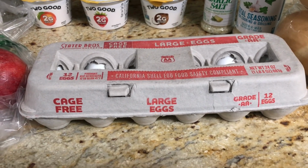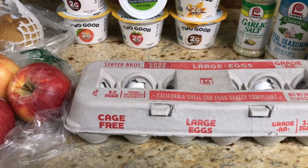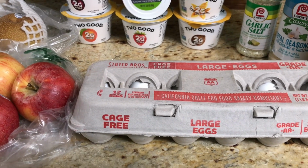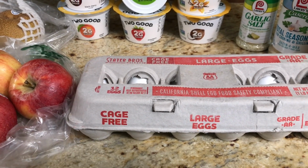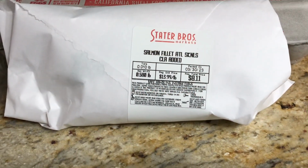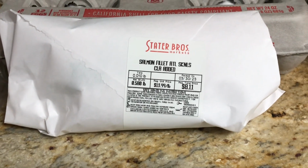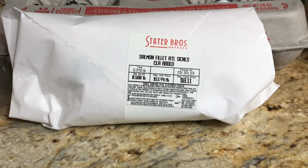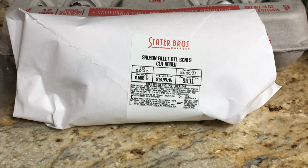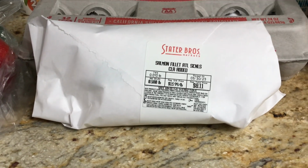And here we go. We got some eggs we were out of too. So there really wasn't a lot here on this grocery haul. But believe it or not, there are quite a few meals really here. Now, the specialty meat for this week was salmon again. I made some salmon sandwiches last week, and I love them so much. I bought enough to make a couple more this week. And with the leftover salmon, we will be making some salmon rice bowls.